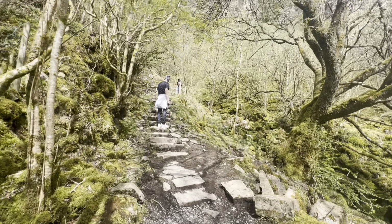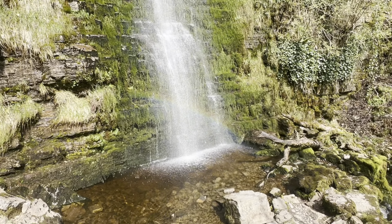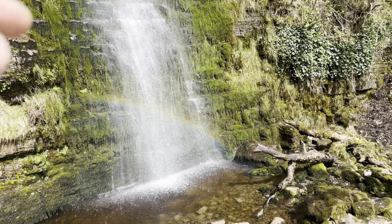So here we are, guys. That's the tallest waterfall in Ireland. And we find ourselves in Sligo. That's the Devil's Chimney, it's called. It's so magical. That rainbow there, you can touch it, man. Can you grab it? Grab the rainbow.